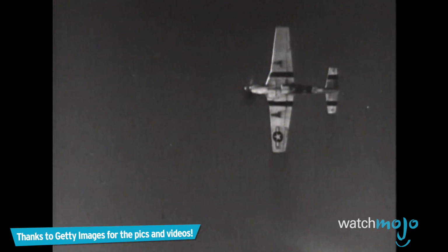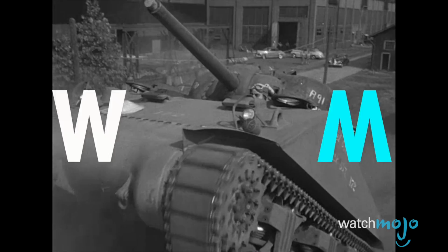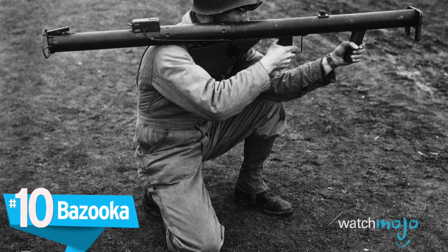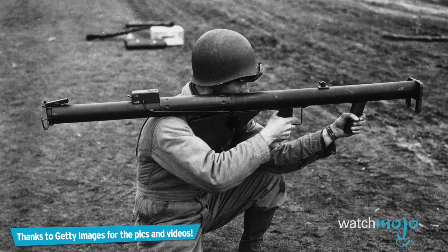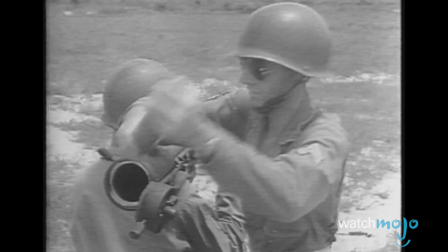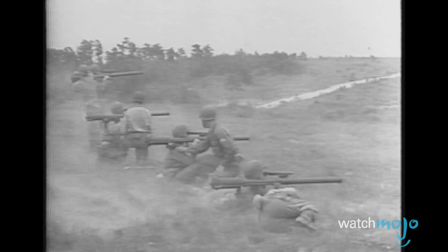For this list, we're looking at weapons that played a deciding factor in the outcome of the Second World War. Number 10. The Bazooka. When up against a massive tank, an infantry unit is obviously at a huge disadvantage. As most weapons did not pack a big enough punch to put a dent in these armored vehicles, the US Army developed the M9A1 rocket launcher for the specific purpose of taking down tanks and strongholds.